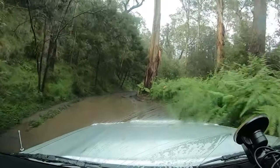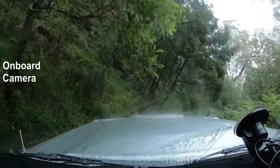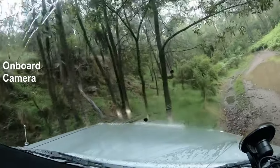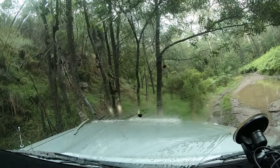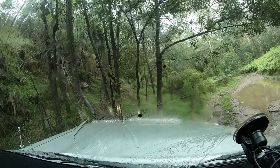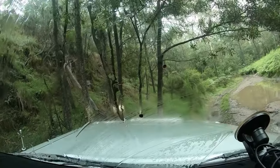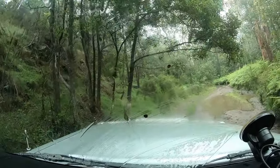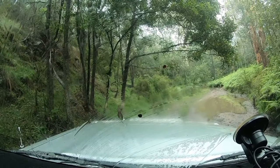So yeah, just a bit of a slip there. Now look, I didn't even have my foot on the accelerator. This is the onboard footage. There you go, to the left there. Beep. God, what the hell's just happened? I'm all good. I don't know why the hell it just accelerated. Just missed those trees. Everything okay? Yeah, just that close.